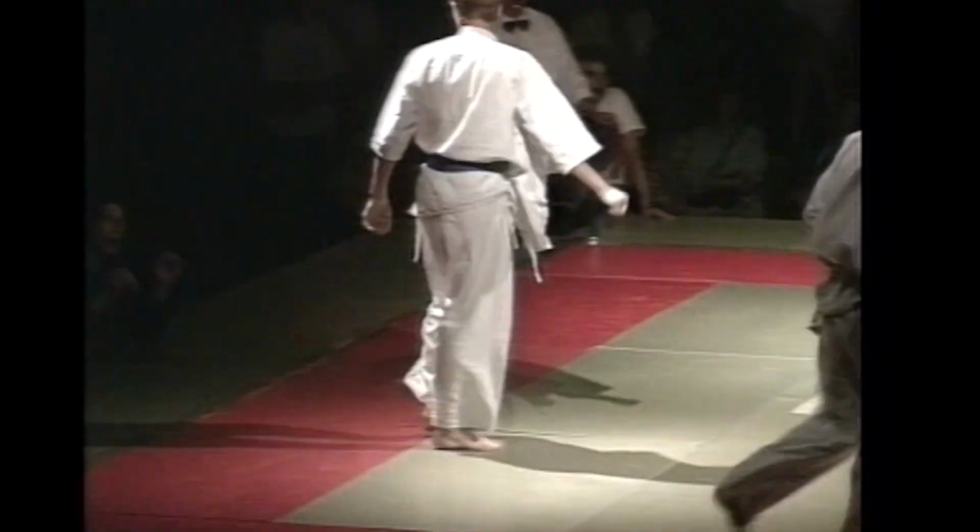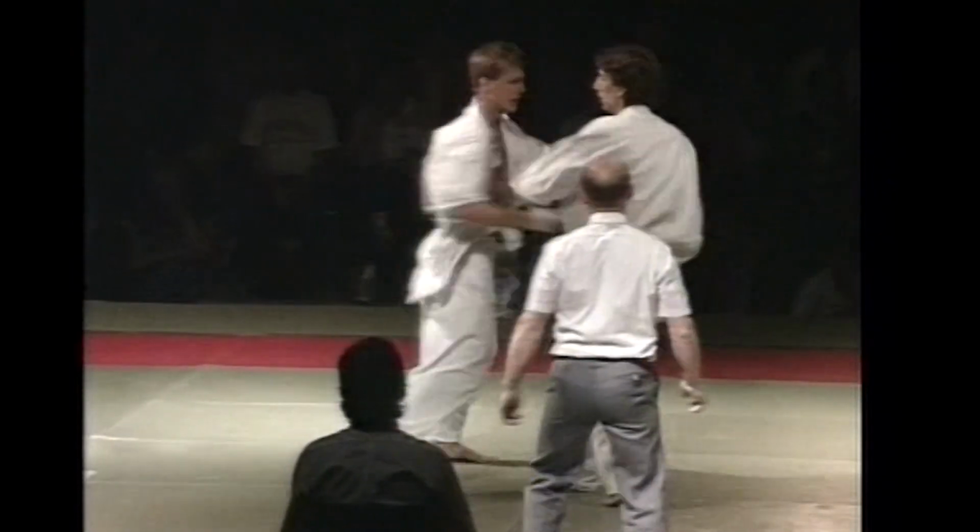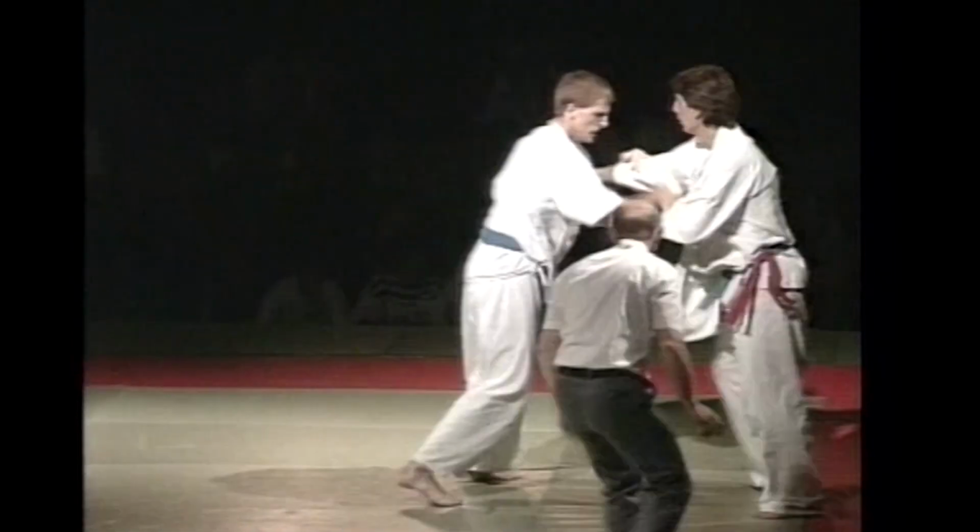The opponent there on the left-hand side of the screen has thrown two rather high and powerful roundhouse kicks to the head of his opponent, but not quite managing to make full contact there. Two good attempts, though, nevertheless.